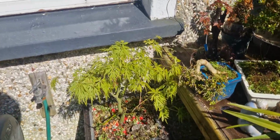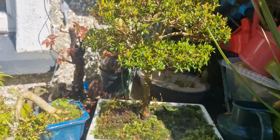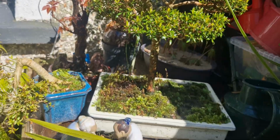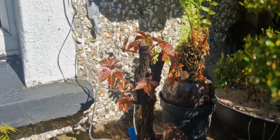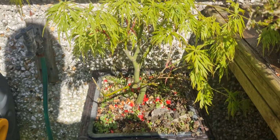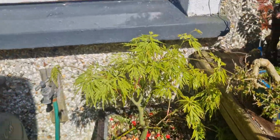We have our tree, we don't know what it's called. Moss is starting to get a bit overgrown and that needs a bit of work on it. There's our Virginia creeper back there. That's doing well. And one of them kind of lacy Japanese maples, that's just in a long kind of garden pot thing.